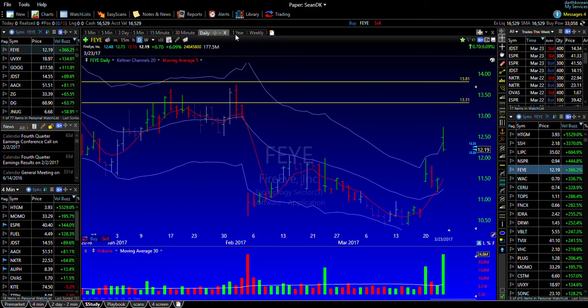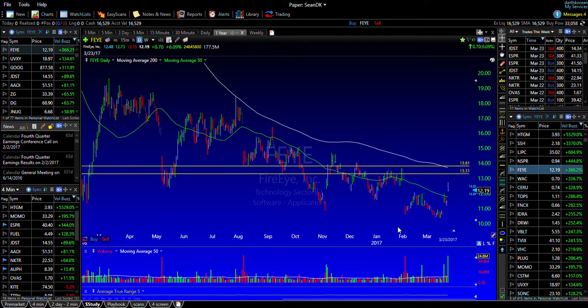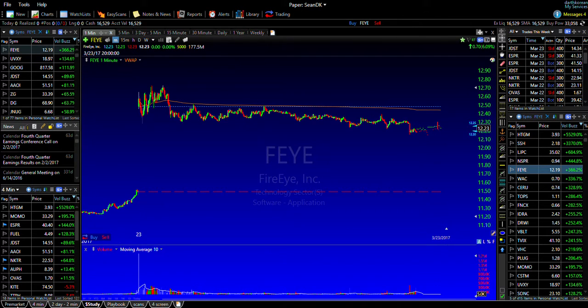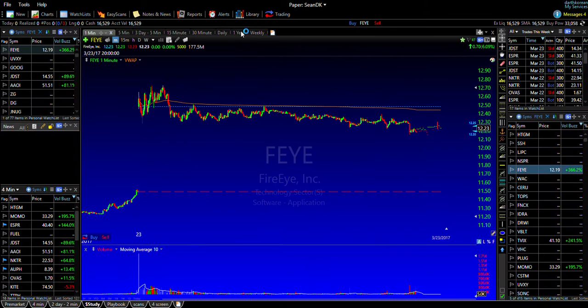What's FireEye's sector? Software technology. Maybe you call this long-term downtrend, but this is just sideways. We are technically making lower lows and lower highs, but intermediately just sideways. So we gapped up in the sideways, and I wasn't even concerned because I know FireEye wasn't doing anything, because it's in that big chop. So there was no reason to even be looking at this, so I didn't.